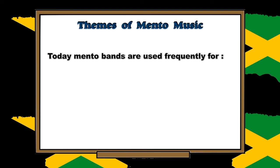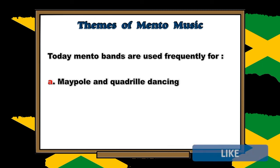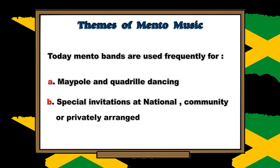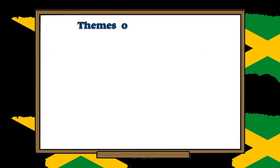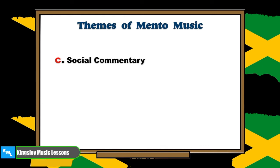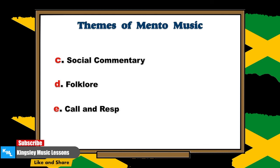Themes of Mento. Today, Mento bands are used frequently for A. Maypole and quadrille dancing, B. Special invitations at national, community or privately arranged events, C. Social commentary, D. Folklore, E. Call and response.